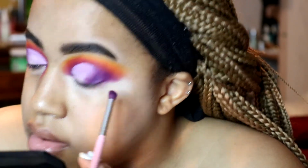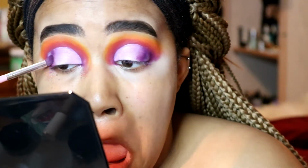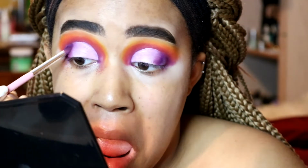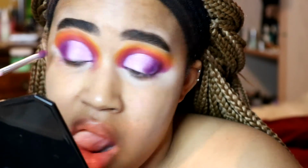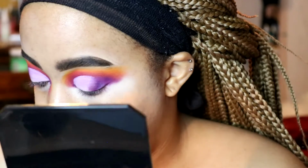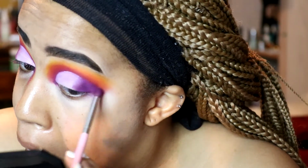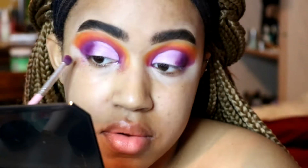So usually what I do is I put down more base to give the purple something to grip to. Usually if I put the purple down, it's fine, but when I try to blend it out or put something over it, that's when it starts to give me that patchiness. So I put the base down again so it's sticky, so the purple sticks a little better and I can kind of mask the issues that I'm having.